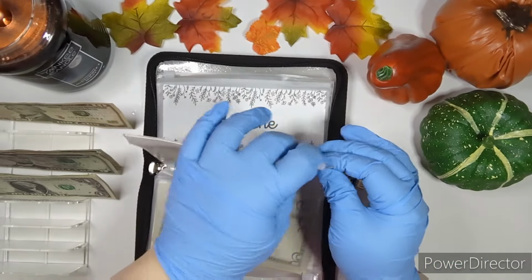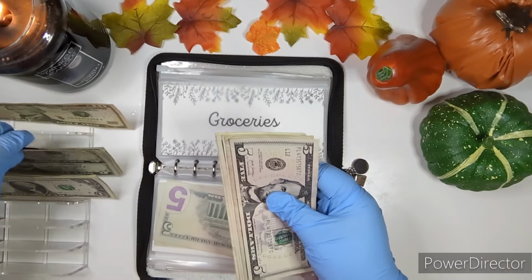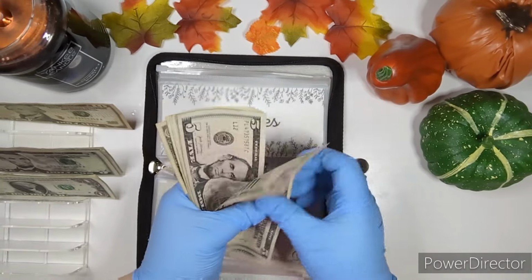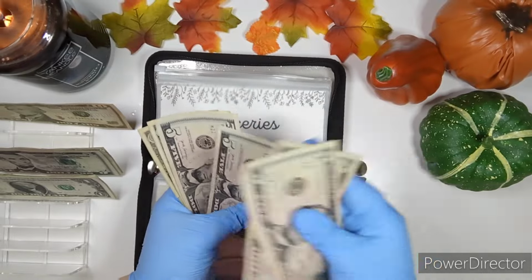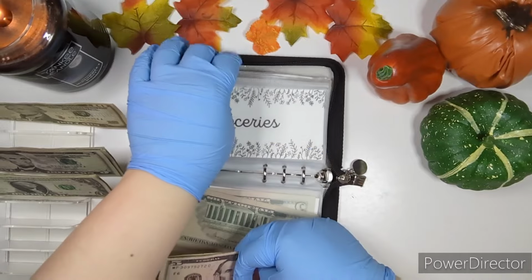Groceries is going to be getting $5. We have 5, 10, 15, 25, 26, $27 for groceries.